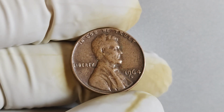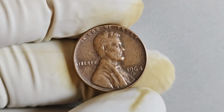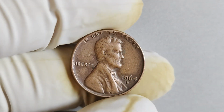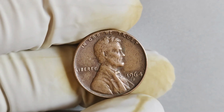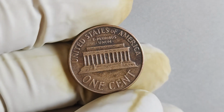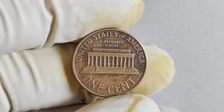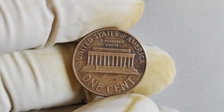The wear, the little scratch on the edge, even the slight doubling in the date. I stared at that photo like it was my ex showing up at my wedding. I couldn't believe it. I even went back to that gas station asking the clerk if he remembered the penny. He looked at me like I was nuts. Which, to be fair, I probably was. Anyway, lesson learned, never underestimate a penny.